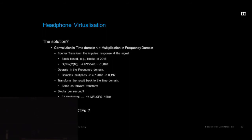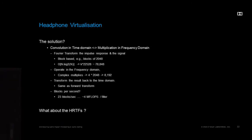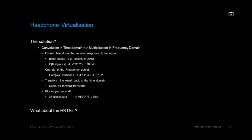So we don't now have every sample coming in and processing every sample one at a time. We now block up the samples, take a block of samples, Fourier transform them, do the multiplication, invert the Fourier transform, and that gives us our output signal. What size block do we want to use? I'll keep it simple. We'll stick to 2048 block. We'll say our Fourier transform cost is therefore order n log n.